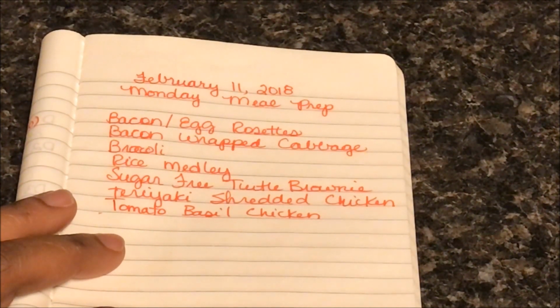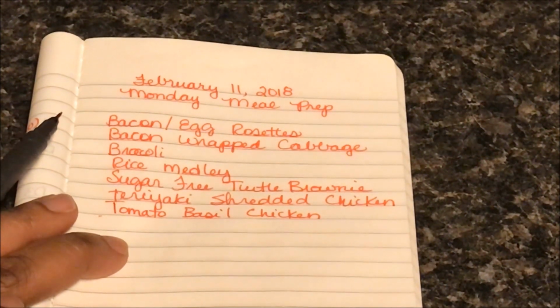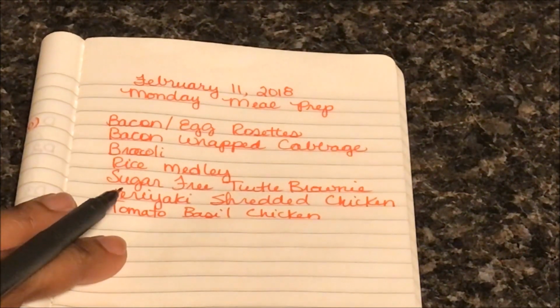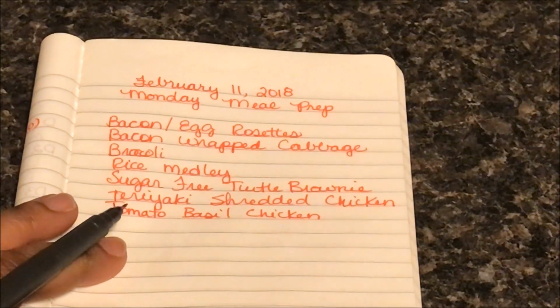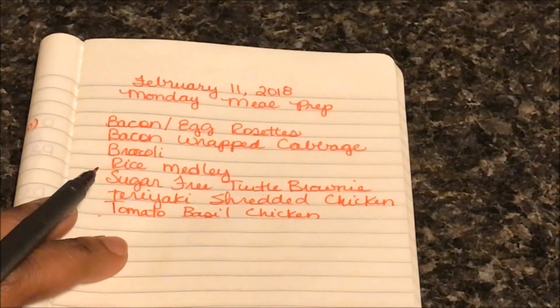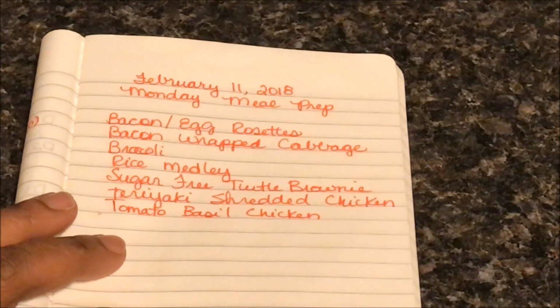So what I'm going to do, because I got bacon on sale this past week at Harris Teeter, is I'm going to do bacon and egg rosettes for breakfasts. We did not do any egg muffins last week, so I'm going to work on that this week. I'm going to do bacon wrapped cabbage, and I think I'm going to pair that with some teriyaki shredded chicken. And then I'm going to do tomato basil chicken, and I'm going to pair that with a broccoli and rice medley. And then Jackson has requested a turtle brownie, so I'm going to try to do a sugar-free turtle brownie.